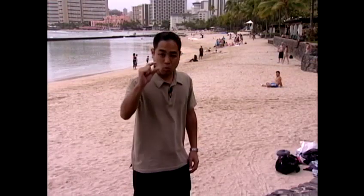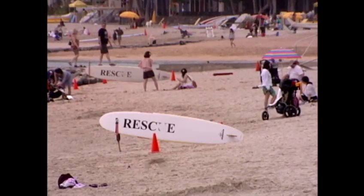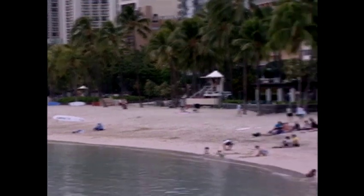Chip Fletcher is not involved in the research, but is familiar with it. He says other studies show a global 1-foot rise in sea level by mid-century, and with the new findings, that means we may see a few inches more than what the average global sea level rise will be. Scientists say a sea level rise of just 1 inch would cause the shoreline to move inland by about 8 feet to where that rescue surfboard is. A rise of 1 foot would cause the shoreline to move inland to about Kalakaua Avenue.